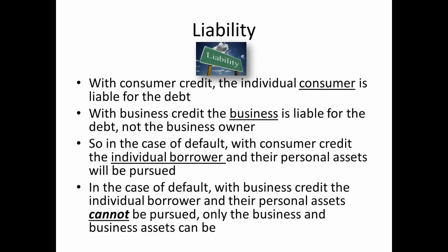So that means with business credit, all of the business owner's personal assets are safe. Their cars, their homes, their stocks, bonds, money in the bank. None of that stuff can be touched if they ever default on any business obligation. Right here is one of the biggest reasons people build business credit. This is it. This is it.